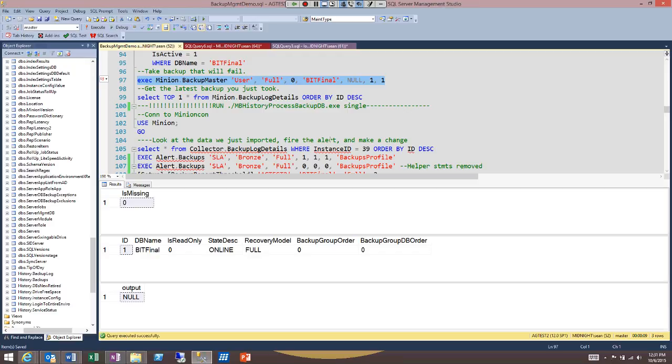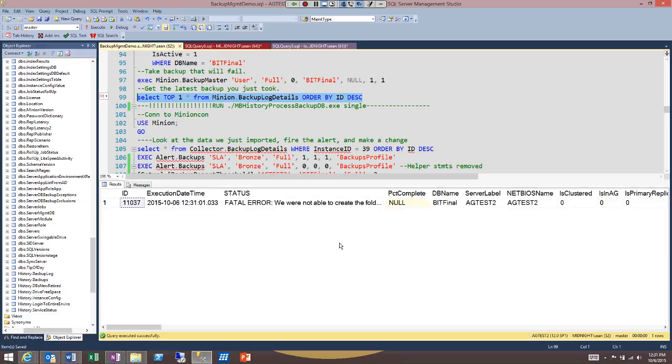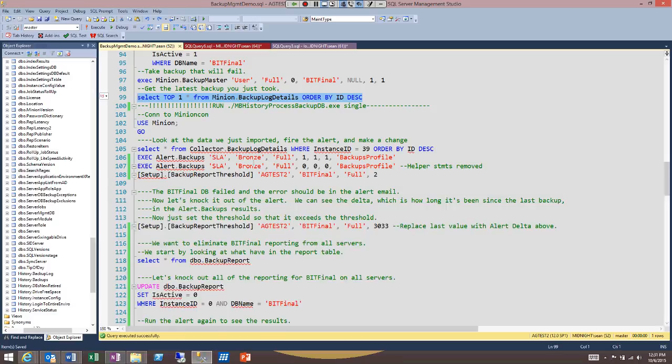Now let's look at that last row that we just created. And you can see, not only here, we have the fatal error in the log and not in a text file that we have to then go TS into the box and get, right? So we're not going to look at that error message yet. We're going to look at it when we get the alert, okay?